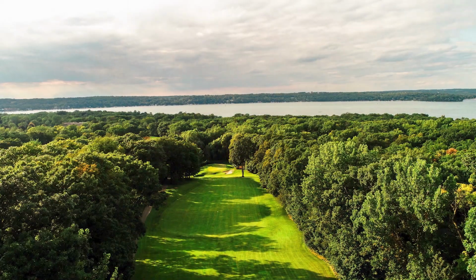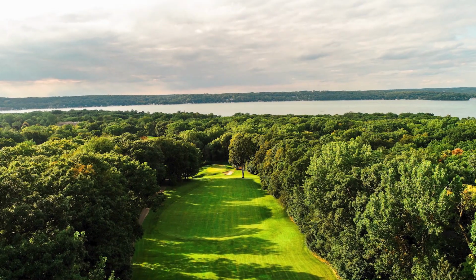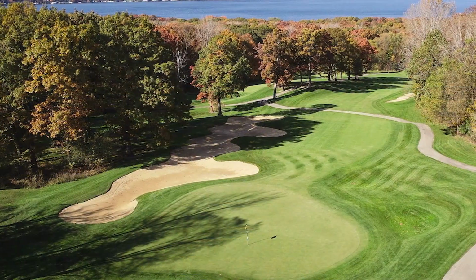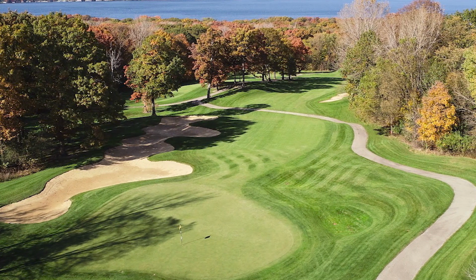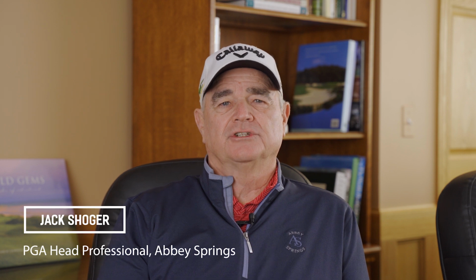But the game has changed a lot, especially these last couple decades. It's time to make changes at Abbey Springs to ensure it continues to appeal to the future generations that will inherit this great property. This golf course has been a part of my life for a long time, and I've seen it change a lot during my tenure here. I'm very proud of what we've done with the facility and where it is today.